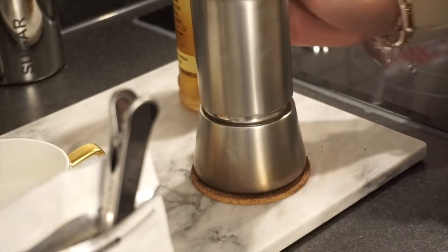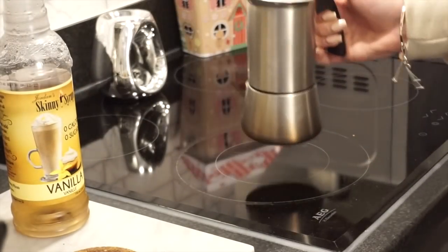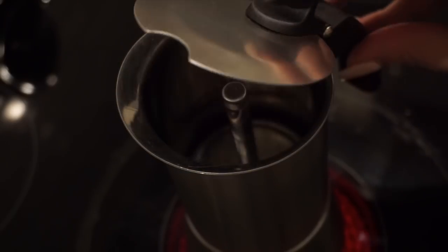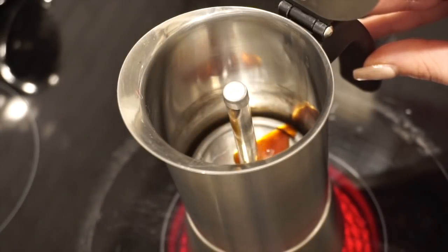You guys know I love to have my coffee every single morning, and I love to use my moka pot. This is quite an old-fashioned way of making coffee, but honestly, I think it's the best. So I'm putting my coffee in my moka pot, and then I'm also going to put my milk in my frother and just make a yummy coffee to start me off.